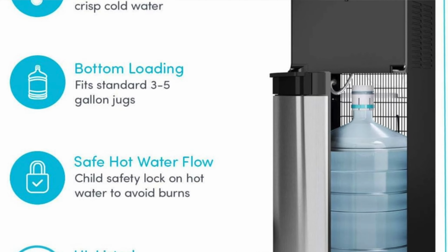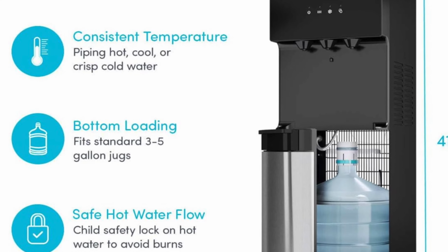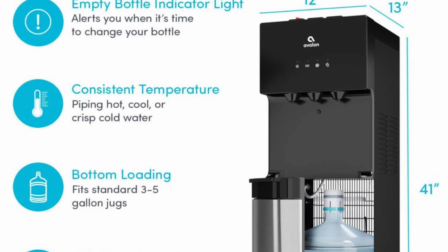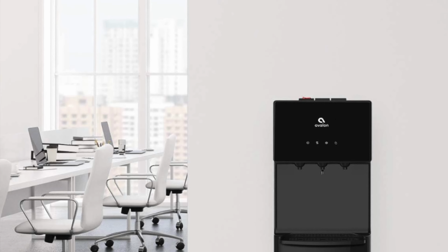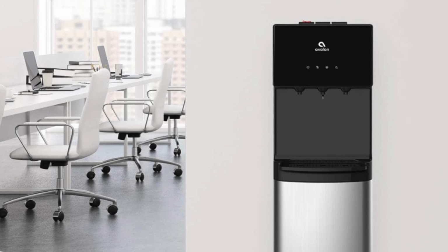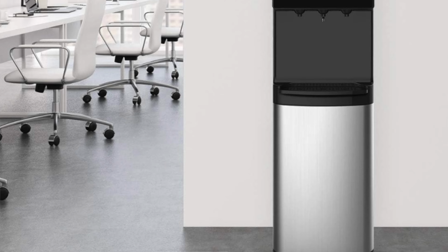And nightlight. Ever stumbled into the kitchen at 3 AM desperate for water only to stub your toe on something tragic? Yep. Well, this one has got your back with a nightlight that turns your hydration quest into an illuminated path of glory. And child lock on hot water, this thing's looking out for the little ones. The hot water spout is protected by a child lock, so the kids won't turn into tiny dragons when you're not looking.